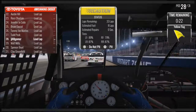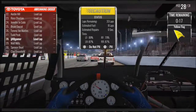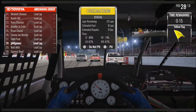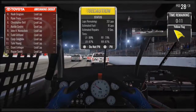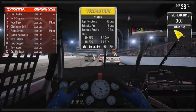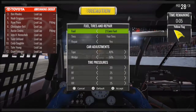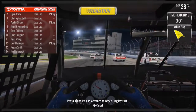But stage 1 is over. We finished 28th. We actually passed Matt Mills on the way somehow. Spencer Boyd, Clay Greenfield. Here is the strategy. Leaders come in, we come in. We're going to follow them today. So Matt Crafton comes in, then Briscoe, then Cindric, then Ryan Truex, and then some other guys. So guess what? We're going to come in with them.